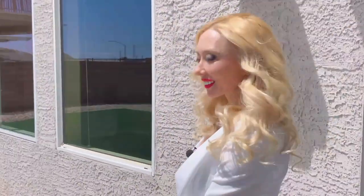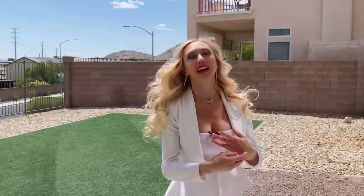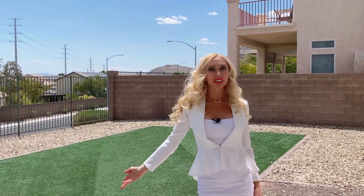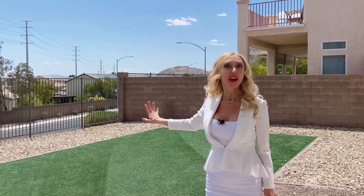I love these sliding doors that open to your backyard. And here we have a spacious, pool-sized backyard that's perfect for entertaining. The low-maintenance artificial grass installed. I love the view fans to take advantage of that beautiful view at night.